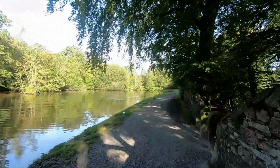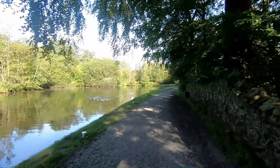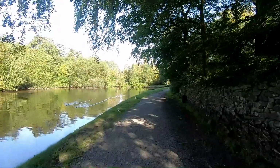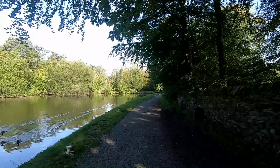Towards us here. In England, the ducks come chasing towards you. In America, the ducks go chasing away from you. What does that tell you? Well, these are well fed. Yeah, they're being fed here.